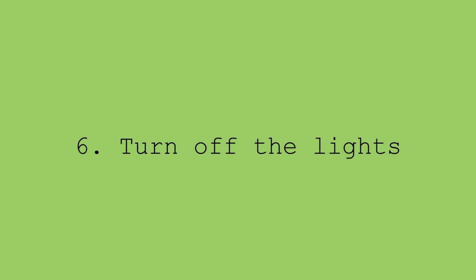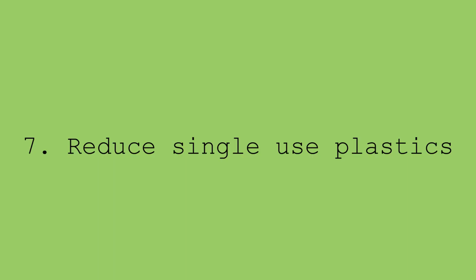Number 6, turn off the lights. This is very simple. If you have daylight, you don't need the lights on. If you're not in a room, you don't need the lights on. That's it. Simple. Number 7, reduce single-use plastics.